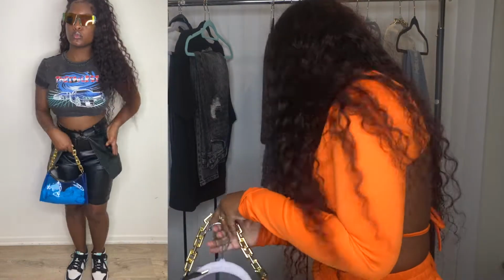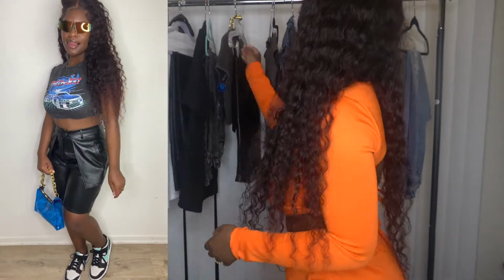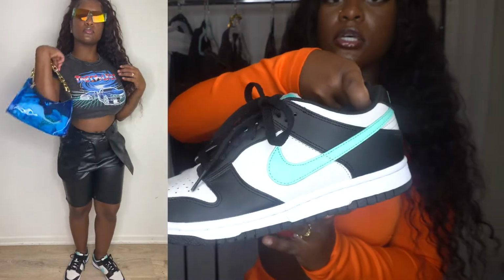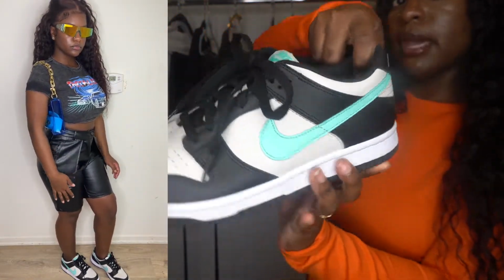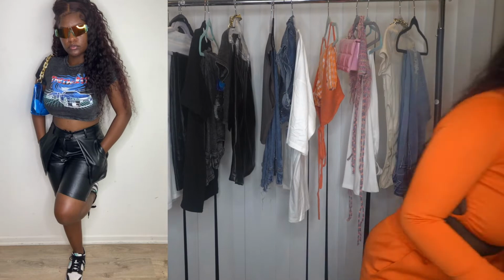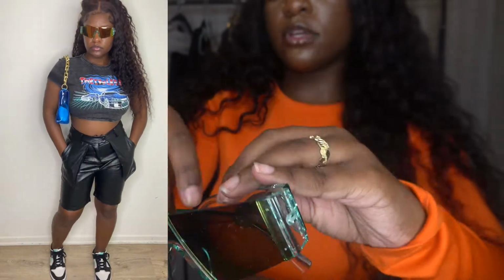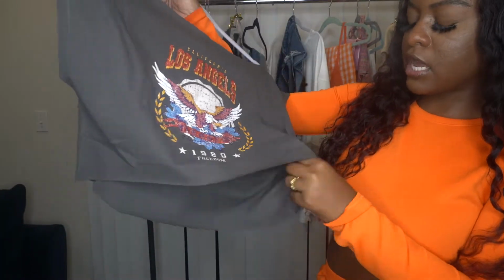And for the shoes, it's gonna be my Dunks. Don't know what these are called, but yeah, they just look like this. I think they match perfectly with the outfit, so I'm gonna pair it with these shoes. And I also have these sunglasses from Shein, which I think will look very good with it as well. Hopefully I like this top on. I don't know if I sized up, so it could be.